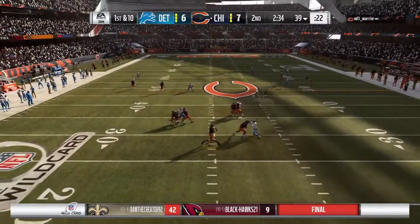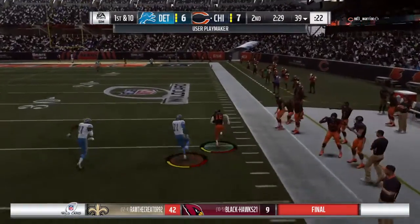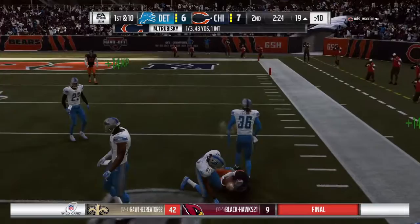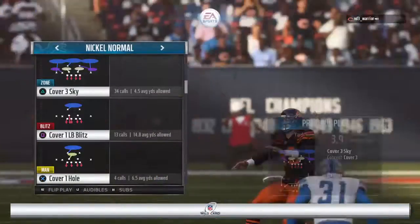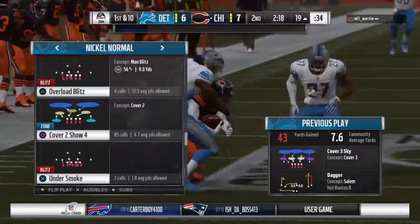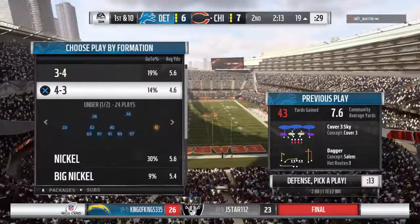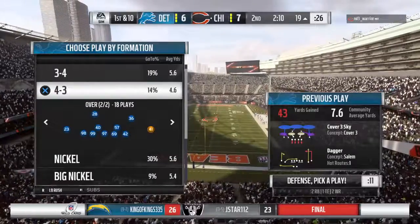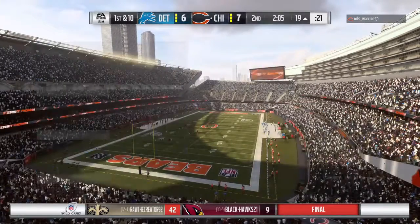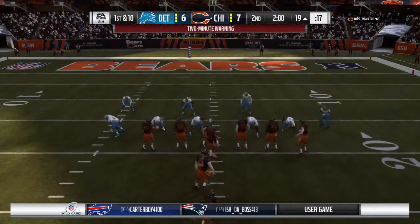Looking to throw, Trubisky on 1st down. Flushed to his right, hits his target. It's Taylor Gabriel, and he is able to take this way down into Detroit territory. It's a big-time play there for the Bears, 43 yards. So the big play means just like that, they'll operate from the red zone now on 1st down.